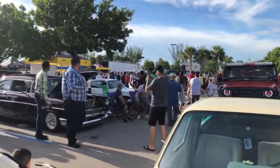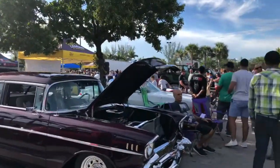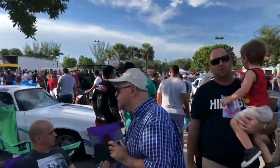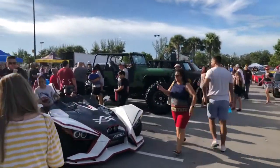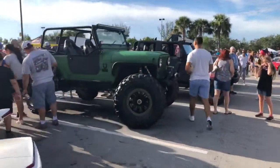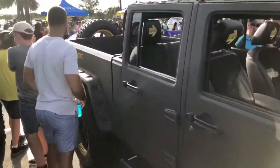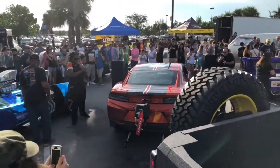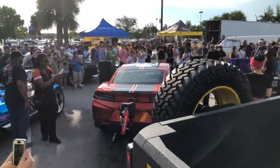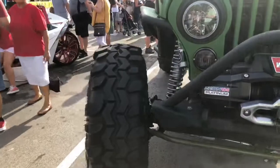Oh, they're firing it up over there. Let's get over there and see what's going on. We can hear it over the music. Four-wheel steering Jeep. And that is Camaro power, y'all. That was that COPO. That thing was wicked. Smells funky, too. Smells good. Smells like America.